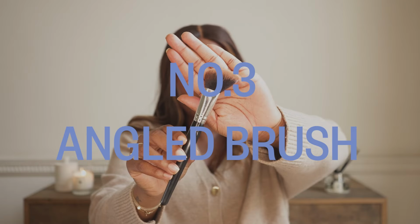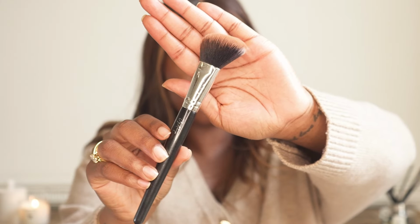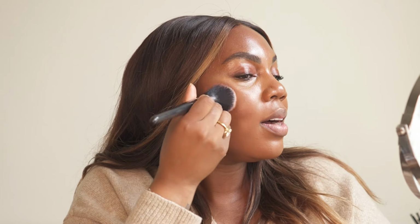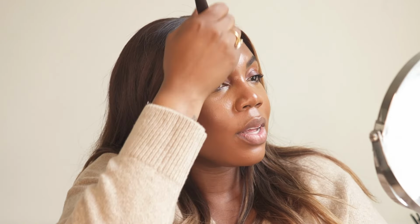The next one is an angled brush. Now this one is by Adeola. It's the 004 brush and it's one of my most used makeup brushes in my kit. I love using this with my cream bronzer, which you can see is very well loved. I always love to use this brush to give a little bit more definition on my face. So I start to apply it on the top of my forehead, but because it's also angled, it's really good to carve out any shape and definition I want to apply on my face. So under my cheekbones, top of my forehead, but also along the jawline. You can just see that there.